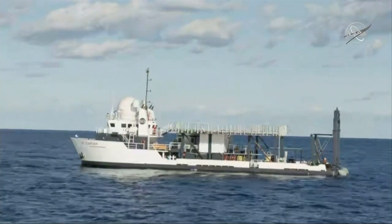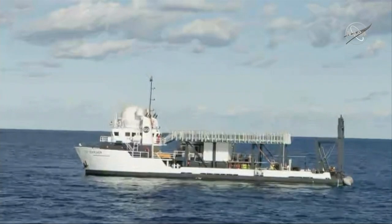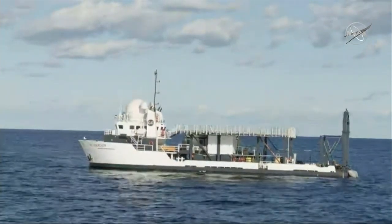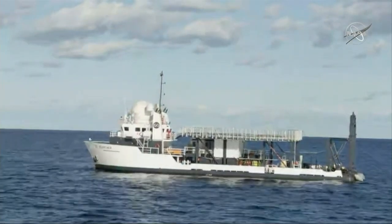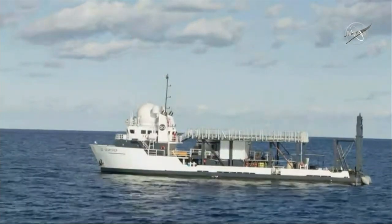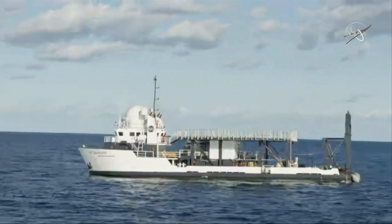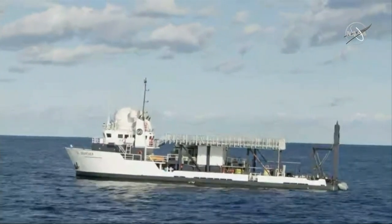And to give you a timeline of that recovery period, it's expected to take a little under an hour or so for the teams to actually have the capsule back up on the boat, which in a situation where there's crew on board, is about that hour to get the crew out of the water and onto the boat so they can do all of their initial medical checks and everything else that we typically do after crew members are returning from these long duration missions.